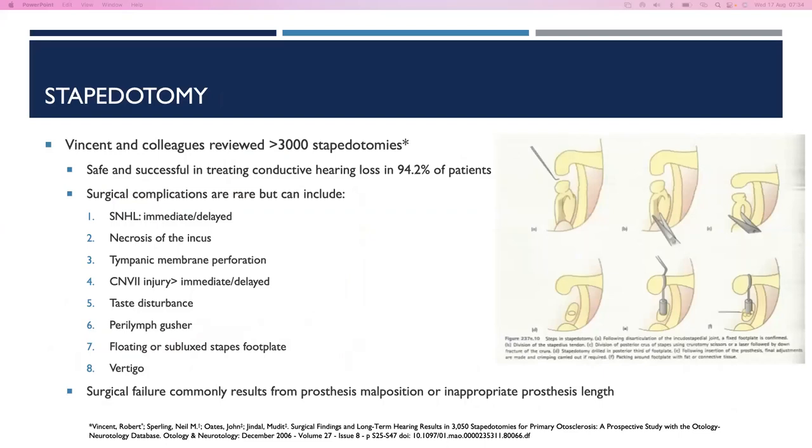Regarding stapedotomy, a researcher called Vincent and his colleagues a few years ago did a review of more than 3,000 stapedotomies, and their conclusion was that it's a safe and successful procedure in treating conductive hearing loss in more than 90%, close to 95% of patients. The surgical complications are quite rare, but can include sensorineural hearing loss, which can be immediate or delayed, necrosis of the incus, perforation of the TM, injury to the facial nerve, which can be immediate or delayed, taste disturbance, sacrificing the chorda tympani, perilymph gusher, floating footplate, perilymphatic fistula and vertigo.